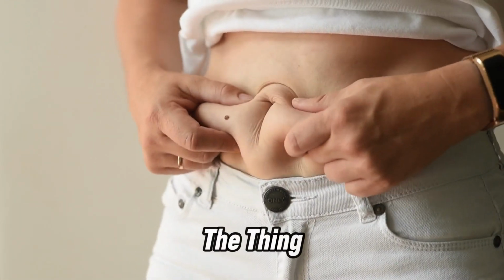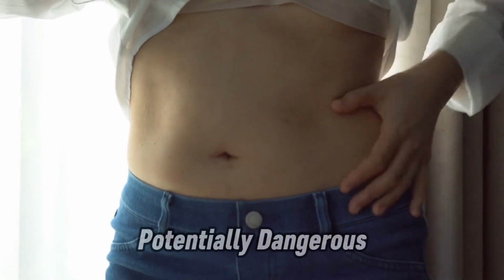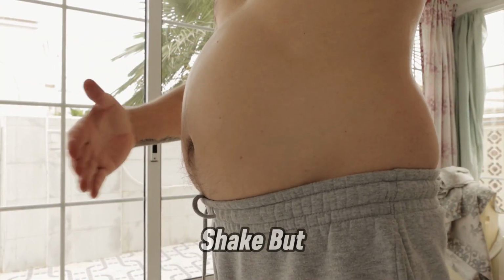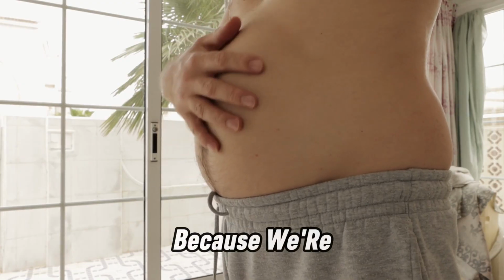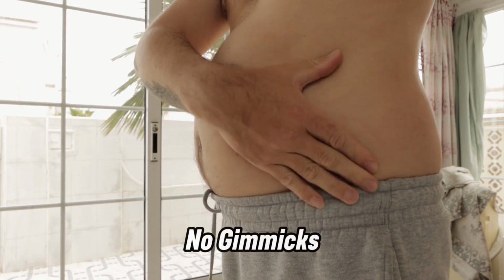Because here's the thing, belly fat isn't just an aesthetic issue. That stubborn pooch is potentially dangerous, especially the kind you can't even see. So grab a protein shake, but skip the waist trainer, because we're diving deep into the science of belly fat. No filters, no gimmicks, just facts.